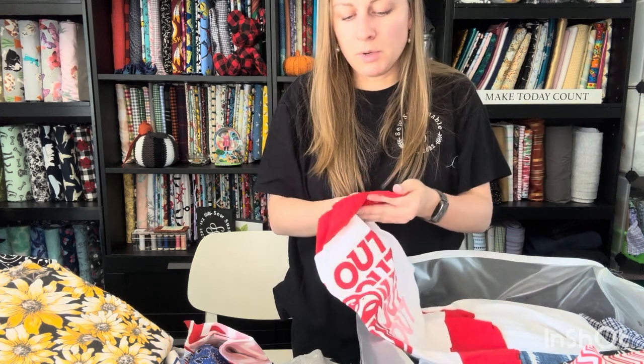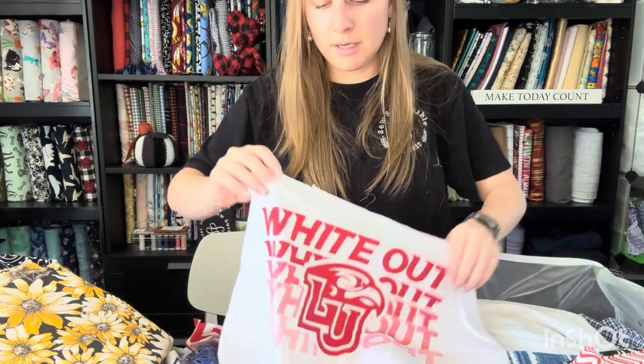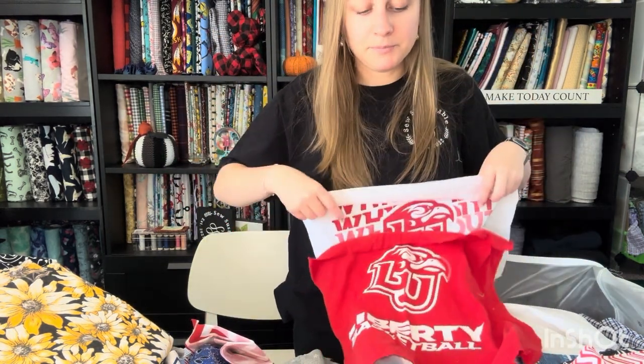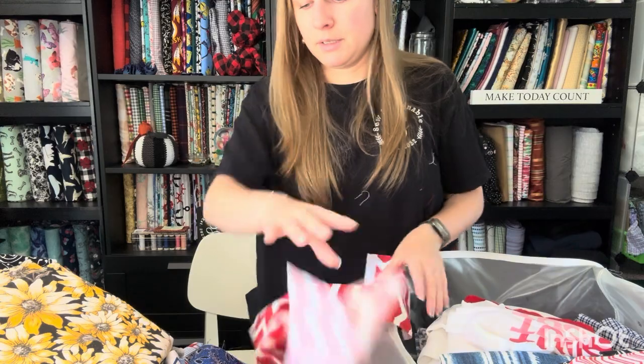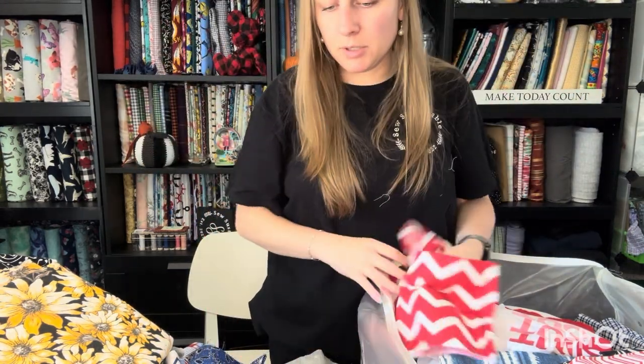It looks like they were working on a t-shirt quilt. These are like cutouts from Liberty shirts, Liberty basketball. This was probably part of the t-shirt quilt. It's like a similar color palette.